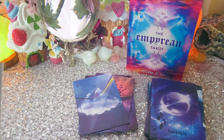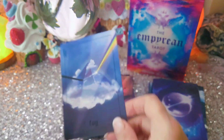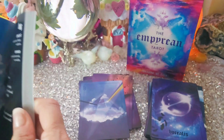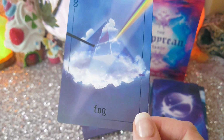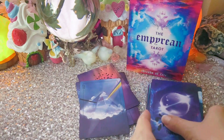And they're not in alphabetical order. Is it in number order? Oh yes, 007. Log. Oh, Fog. Okay, I'm so sorry. Fog. So it wasn't zooming in correctly, but that makes sense. Fog. Okay. Let's just keep going.